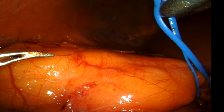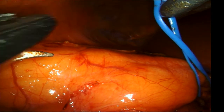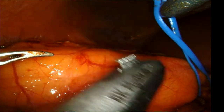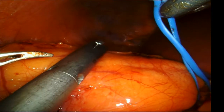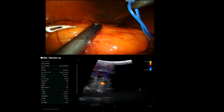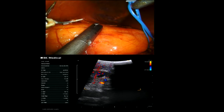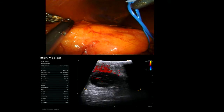I do approach a hilum a little different. I think I go inferiorly, find the ureter, and come up. But this is certainly a much more efficient way, going on a medial approach. On the right side, you really don't need to find the ureter because the cava's right there as soon as you kocherize the duodenum. So usually that's what I'm doing, I just kocherize the duodenum.